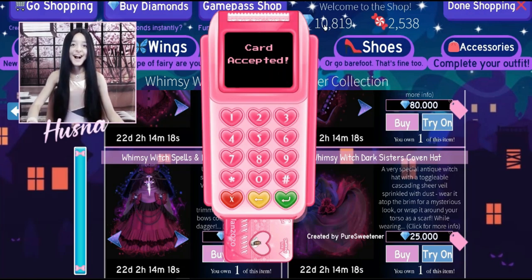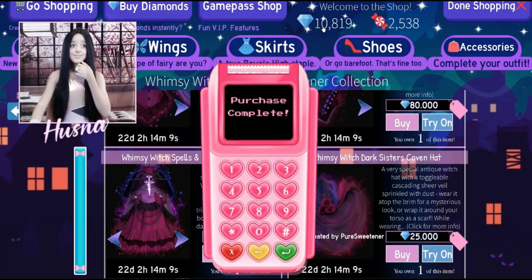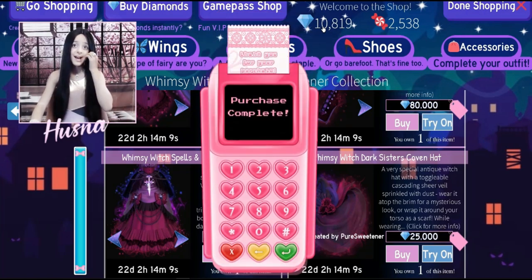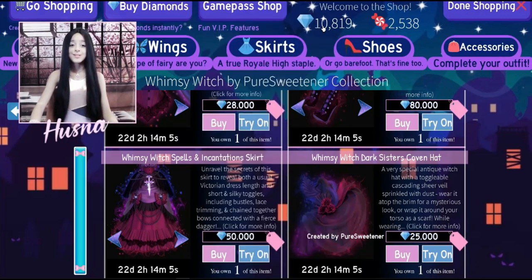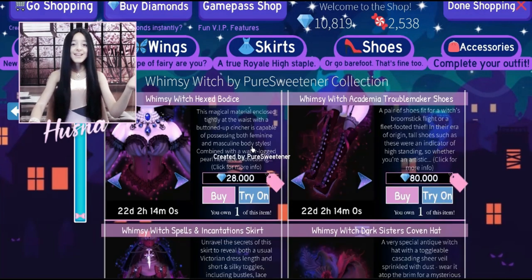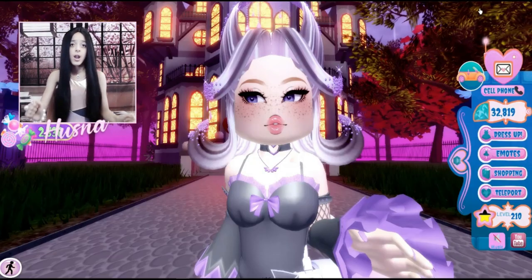Wow, I just spent all that, and now I'm down to 10,819. At least I got the set though. At least that's the good thing on the bright side. Bad news, I have 10,000, but on the bright side, I got the whole set. Woo!